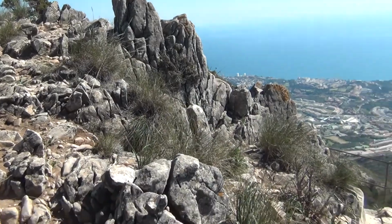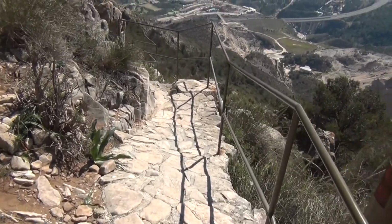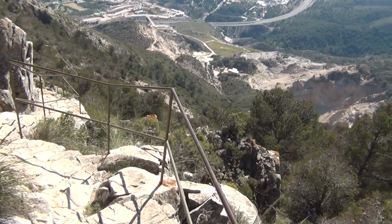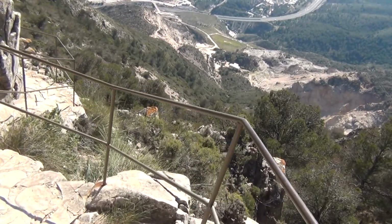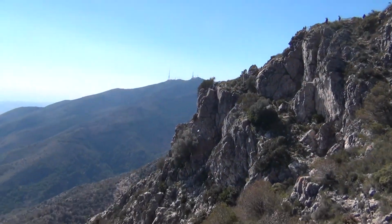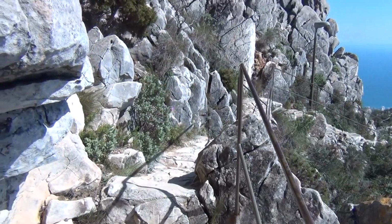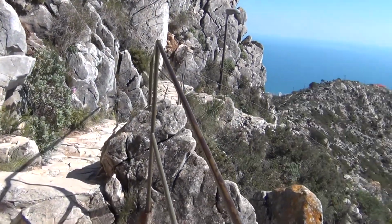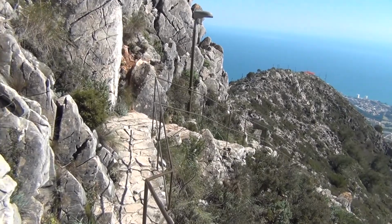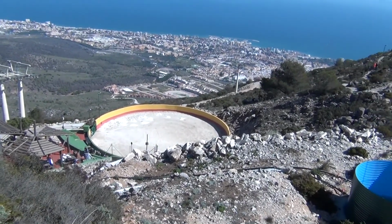Well, this descent is getting quite interesting now, as it's getting even steeper. Wow, somebody made the mistake of thinking we were mountain goats. We're almost back, and there's the ring where they do the horse shows in the summer.